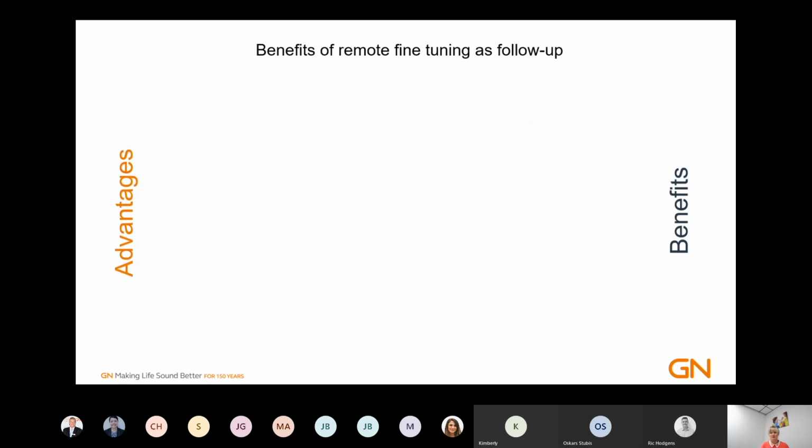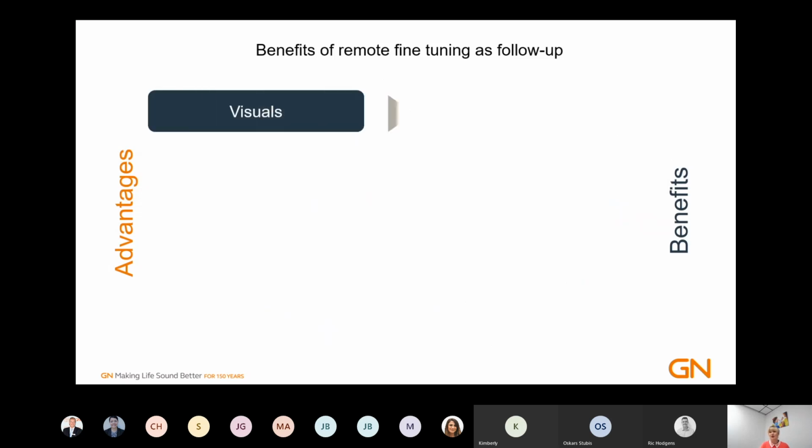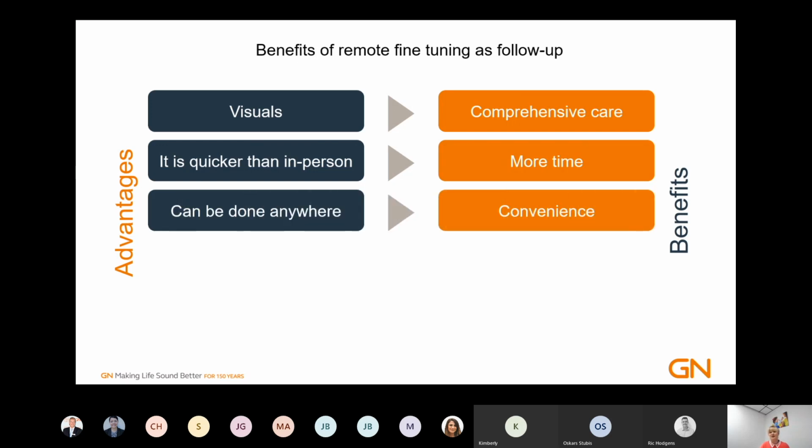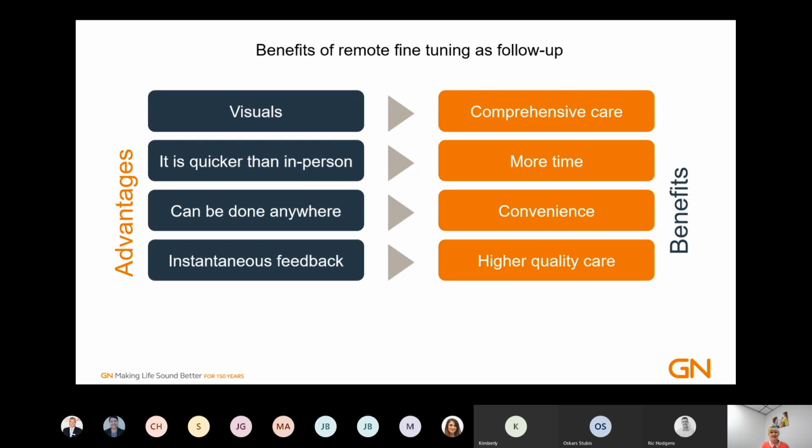So the benefits of this for the asynchronous and synchronous as a follow-up method could be the fact that we've got these visuals, so you can get much more comprehensive care, adding that package into it. Someone said earlier in Poll Everywhere that it's time saving, it's much quicker for both you and the clients. It can be done anywhere, so it's very convenient, but also it means that you can actually get the right feedback on settings you've changed in that client's real life situation, not in the perfect listening environment that normally we have in a clinic. You get instantaneous feedback, so normally you can get the issue sorted a lot quicker rather than, say, a lot of back and forth.